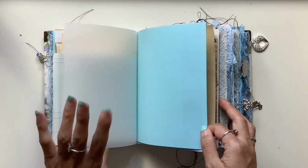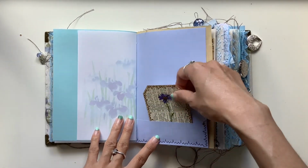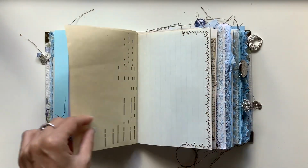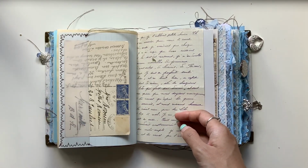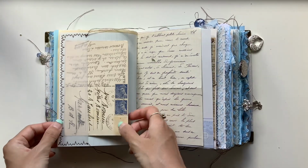So cool. One day I have a dream to make ledger paper journals where every page is just ledgers, and maybe interspersed with some vintage French pieces and things throughout, but just ledgers. I just need to collect enough ledgers to be able to do it, to get that variety.